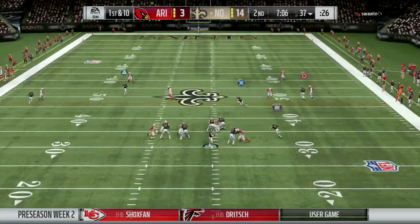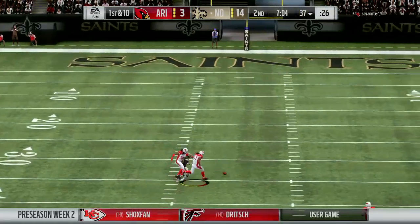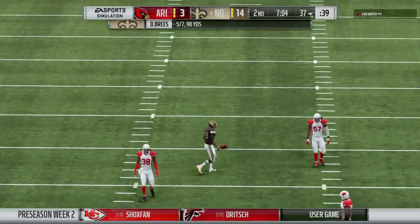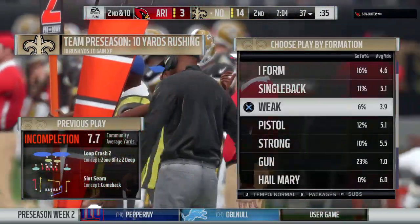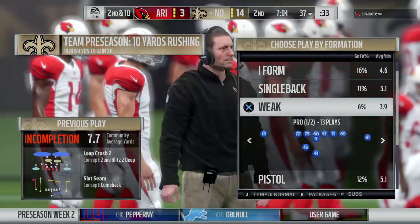On first down, Breeze. And he knocks the ball away, and it falls incomplete. The free safety, Trey Boston, there to knock it away. Nice play there to force the incompletion.